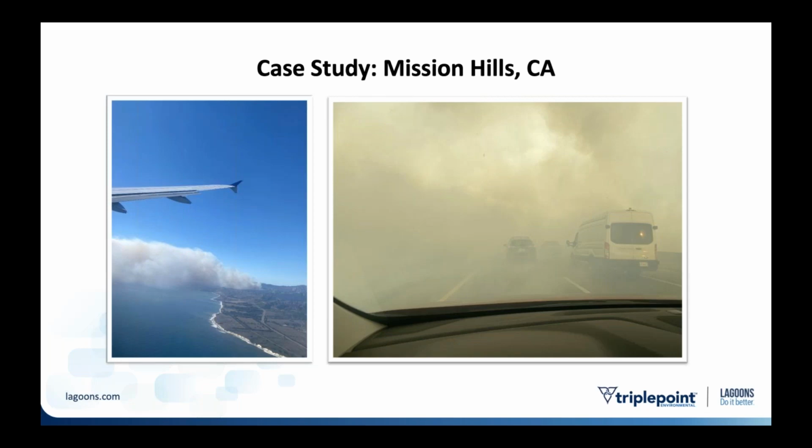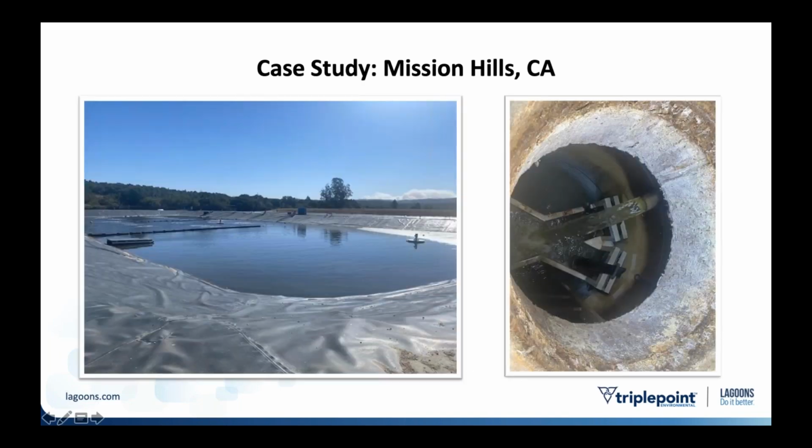So, again, lagoons do it better. I stop at nothing to help lagoons do it better. Going through wildfires is part of that.